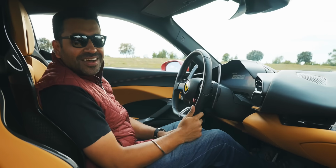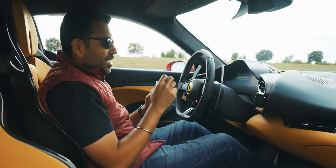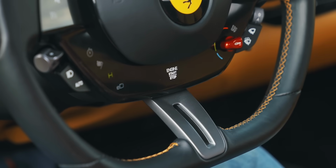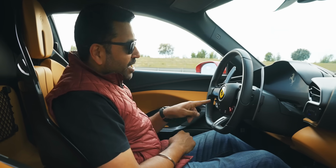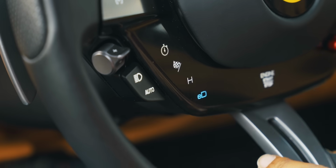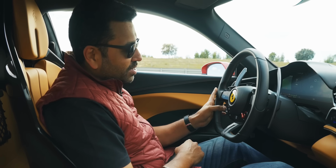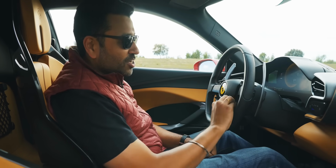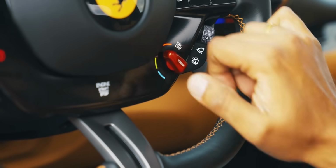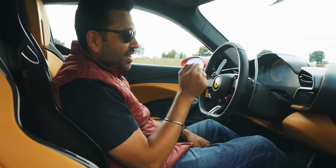Now this is a cockpit, a proper cockpit which sort of envelopes around the driver. Like the Roma, it has capacitive touch buttons. So that's a touch button for the engine start-stop. You have the E-Manettino, so you have the different modes: E-Drive, hybrid, performance, and qualify. You have the regular Manettino, so it starts with wet, sport, race, and CT off. And of course, you can switch off ESP completely if you're feeling brave.